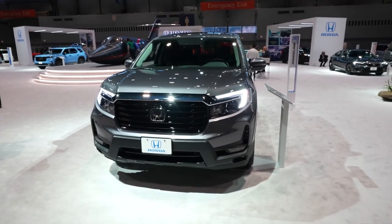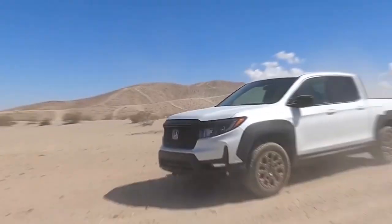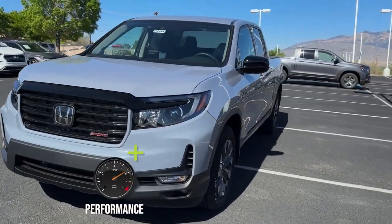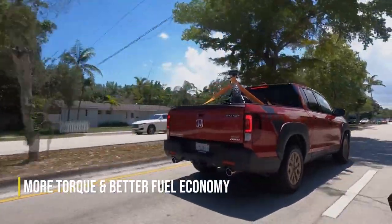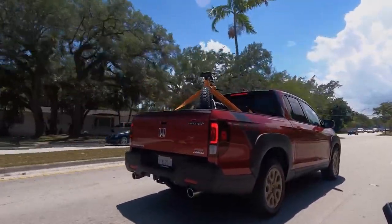There are numerous reports of possible hybrid powertrains or even electrification. This doesn't come as a complete shock. Many manufacturers are racing to go green with their whole fleets, but the Ridgeline is still using the traditional combustion engine. A small hybrid boost will improve performance and make the engine more durable as it's not under a lot of stress. The hybrid variant would offer more torque and better fuel economy than the V6 that's currently in use, not to mention better horsepower.